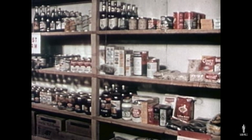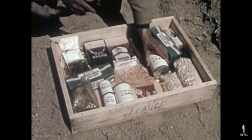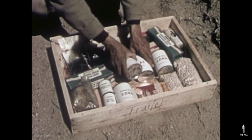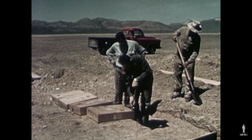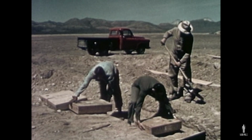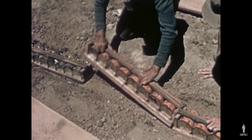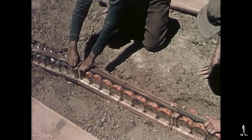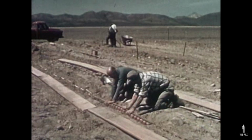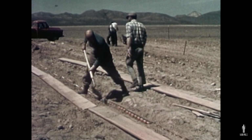Some foods are to be tested in the house, stored in the usual way. Other foods, including fresh meats, butter, and similar perishables, are to be tested just below the level of the ground at three positions along the main test line. This will expose the food to high-intensity radiation without risking destruction of the containers. Test items include sterilized foods packaged in cartons, metal, and glass. All will be exposed according to plan to give us the most survival information.